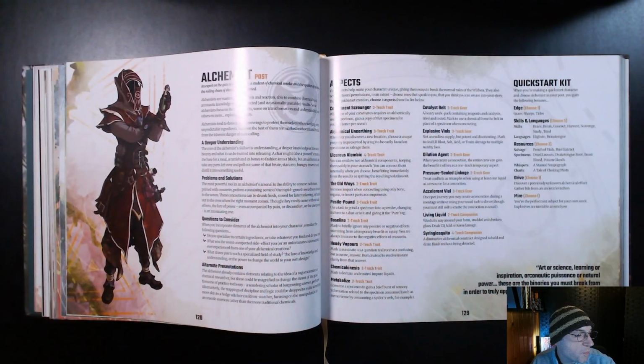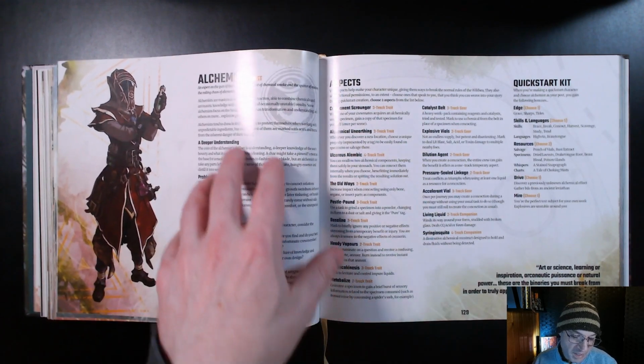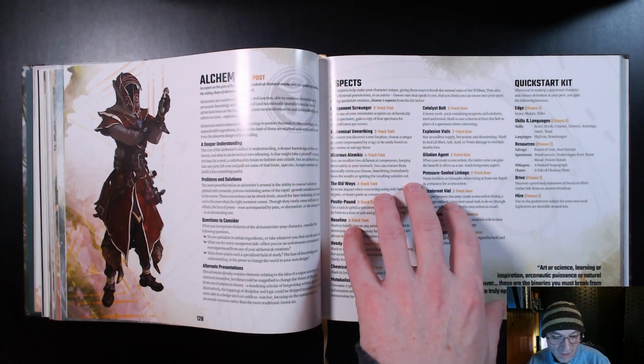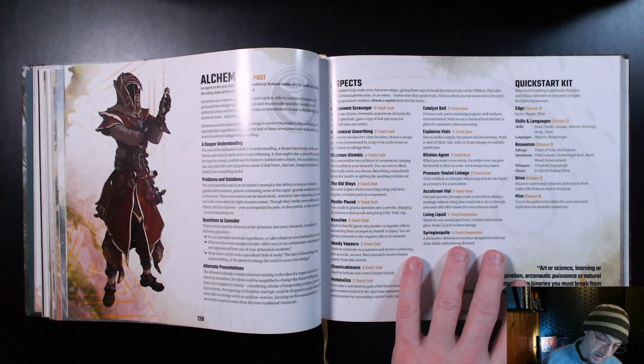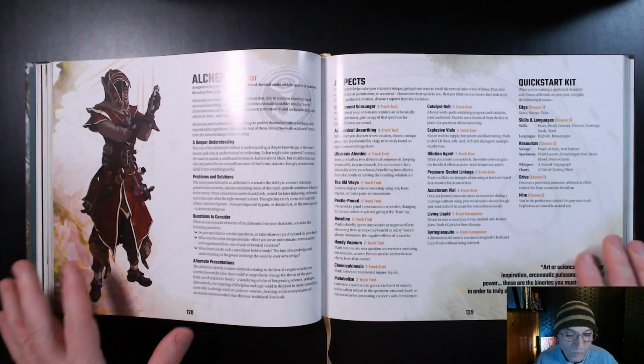After that, you pick a post, which would be similar to a class. So an example of that is Alchemist, and with that you get a choice of an aspect based on that. I think this is a wonderful example.